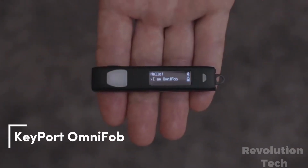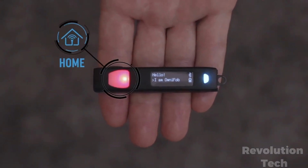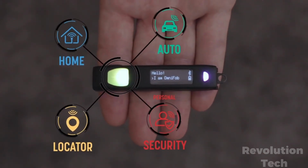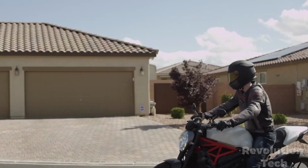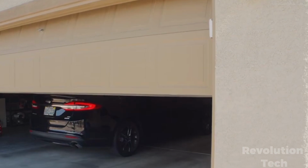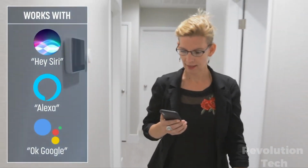This high-tech key is a game-changer for your home and car security. With just one click of a button, you can open your garage, unlock your door, switch on the lights, set your alarm, and control all your smart devices. Thanks to its compatibility with Alexa and Siri, you can also manage all these tasks with your voice.